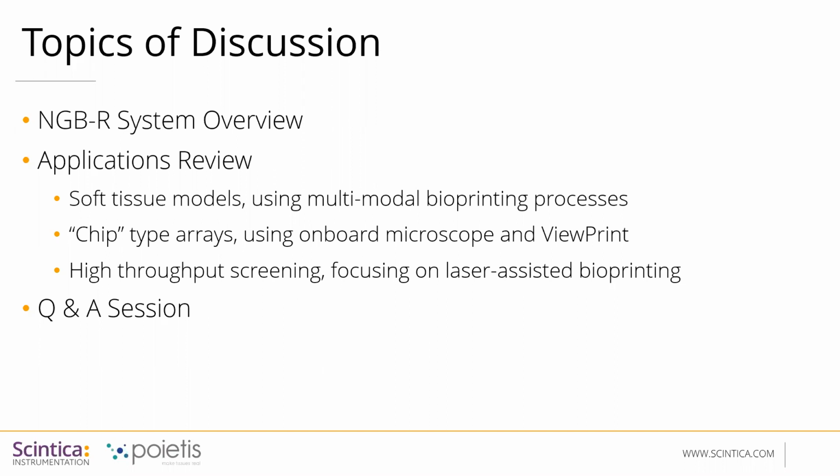Moving then to talk more about the chip type arrays, like organ on a chip or microelectrode arrays, which require the integrated microscope and the ViewPrint software. Finally, they will walk us through some of the examples of high throughput screening assays, with a focus more on the requirement of using the laser assisted bioprinting capabilities of the system.